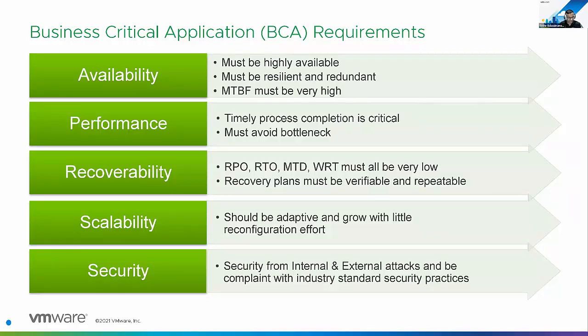For example, availability. This particular application must be highly available. It must be resilient, it must be redundant, and the mean time between failures must be very high. This application must also be highly performant. All of the processes must complete in a short amount of time, and one must take all precautions to avoid all kinds of bottlenecks. There are many more benefits, and these are not particular to any BCA or business critical application vertical. It essentially helps all of the workloads.